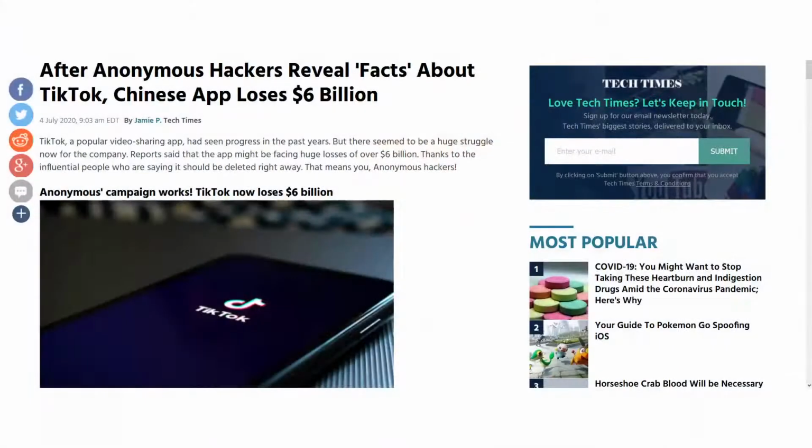Now, continuing with updates from our previous live stream. Last week we discussed the TikTok scenario, wherein TikTok was banned in India, a major market player in using TikTok. They have several million users. And now with the latest article, according to Tech Times, the Chinese app TikTok could lose as much as $6 billion. That's a big drop in sales due to the many users that have to switch to a different platform altogether.